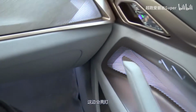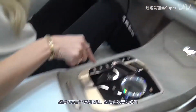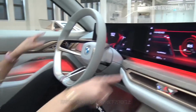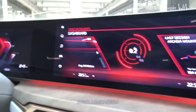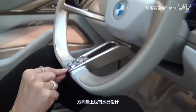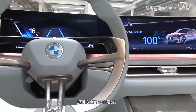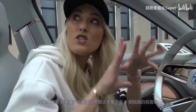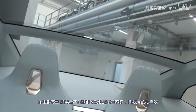You get ambient lighting here. And then if you put it in sports mode, it changes again to red. Look at this all here underneath the dash screen and on the doors. You've got all of these little crystal features here as well on the steering wheel and the new BMW logo that you can look at. That's pretty cool. And it's so light in here. I would really love it if this was the case in the series production car.